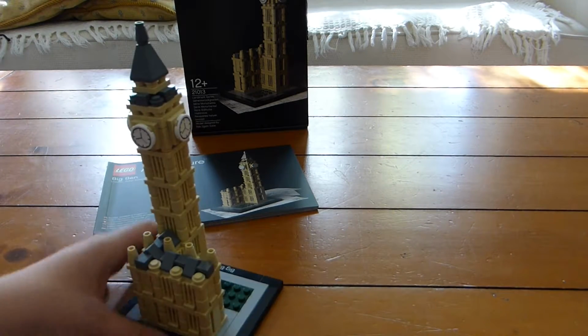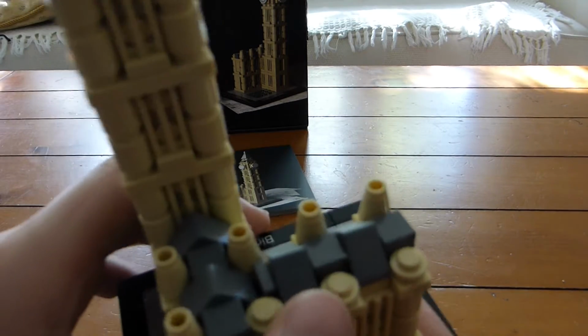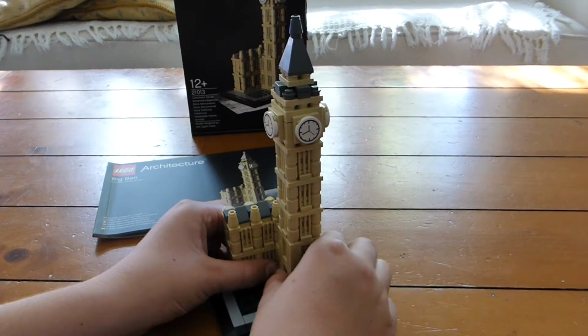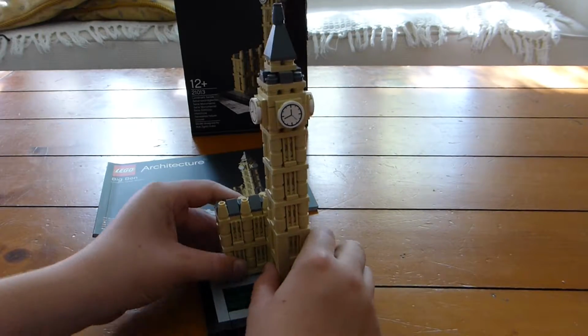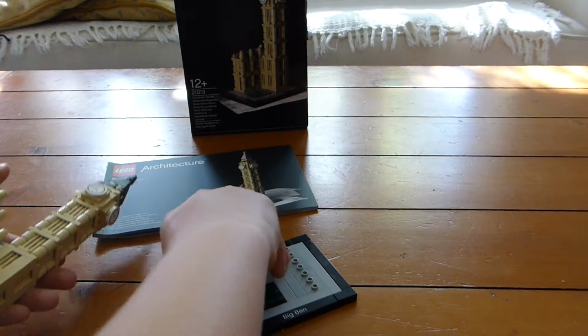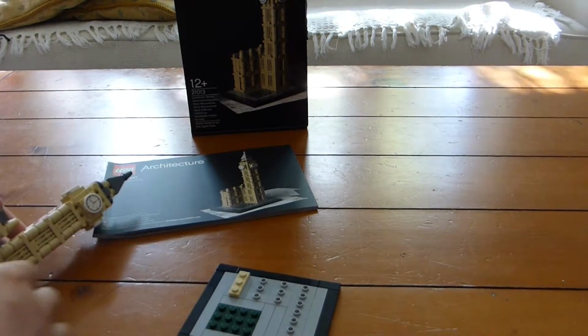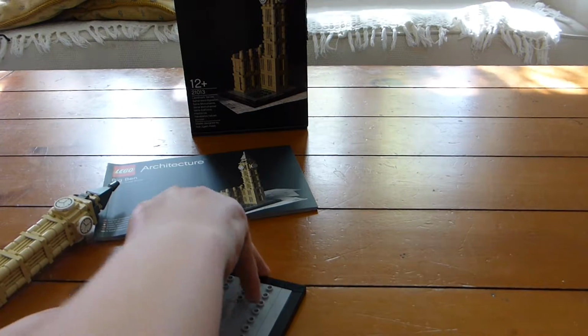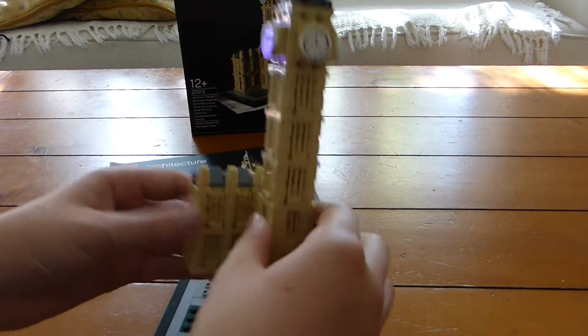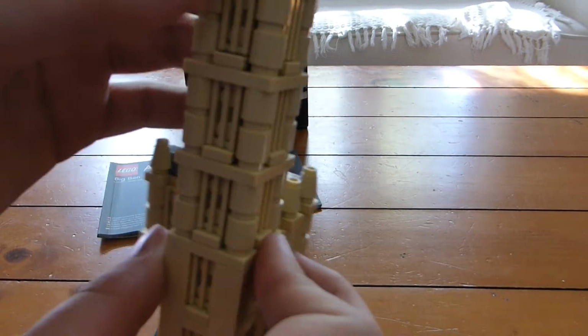So the roof, it looks pretty cool. It's got alternating slopes, and as you can see, this bit is very easily taken off. It's supposed to be easily taken off, so you can put it in like mocks or flat grounds and stuff like that. Here it is, you can take it off. The clocks are really cool.